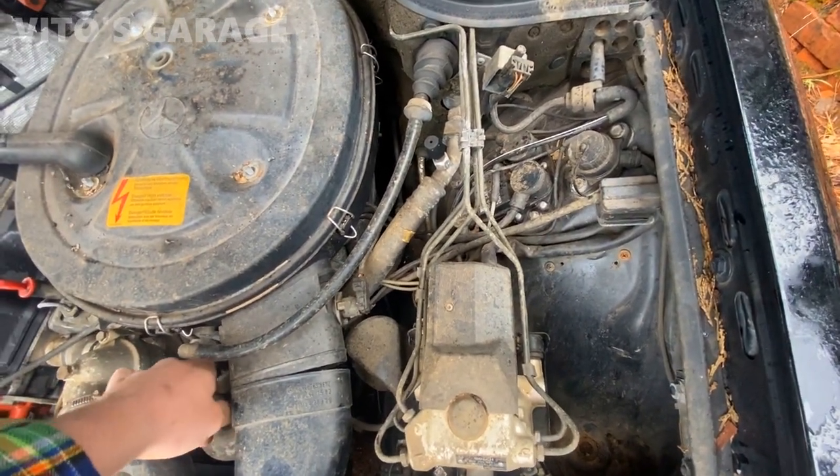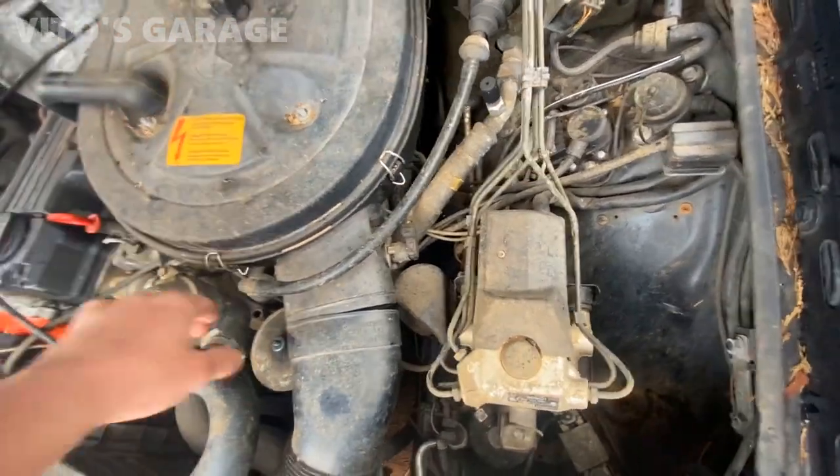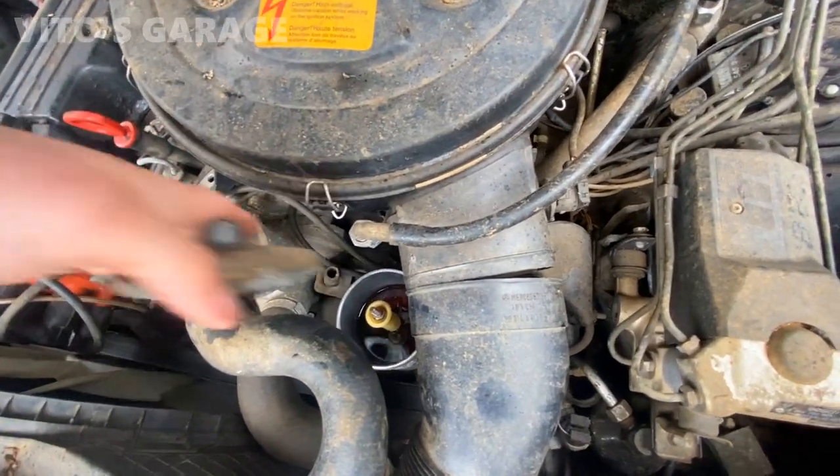I just want to check a couple more things. Yeah, it's totally the power steering. That's the power steering? Yeah. It's a little bit low. Is it? Yes.